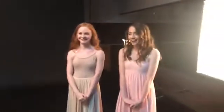And speaking of dancers, here are our 2 beautiful dancers for today. What are your first names? I'm Lily. And I'm Carrington. And Lily has beautiful red hair, and Carrington has beautiful brunette hair.